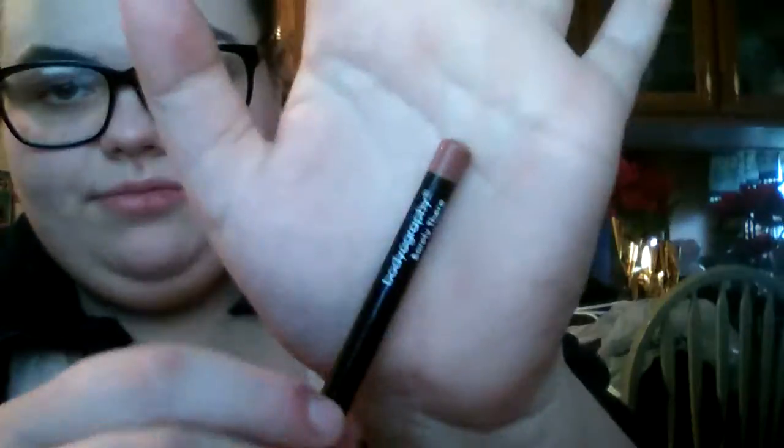So then from Bodyography, I got a lip liner, and it is in the color Barely There, and it retails for $12. Things are vibrating. I apologize. So this is what the pencil looks like. I don't use lip pencils that much, but this one is a really nice nude, and I think it'll go really well with my everyday lip color, which is actually a Tarteist lip paint, and it's the color Birthday Suit. I love it. It's my favorite. I don't think I have it with me in here, but yeah.